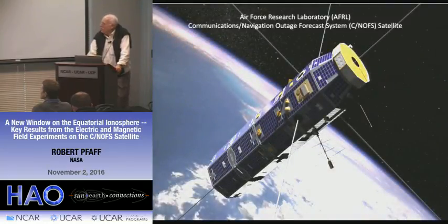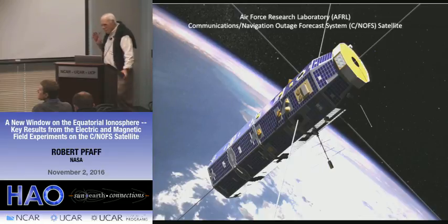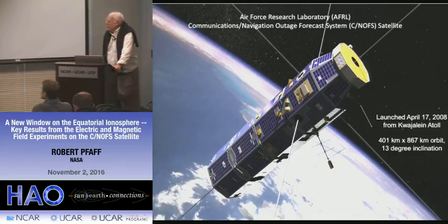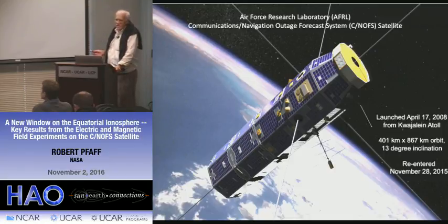So here's a picture of C/NOFS. It was an Air Force mission. It's not a NASA mission. It's very important. The Air Force commissioned C/NOFS as a space weather probe to understand irregularities and be able to predict them. It was launched on April 17, 2008 into a highly elliptical orbit with a 13-degree inclination, and subsequently it re-entered about 7.5 years later.